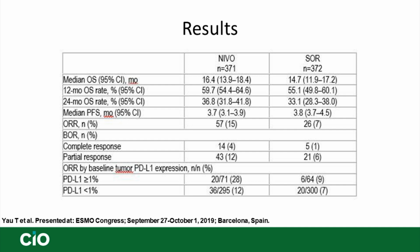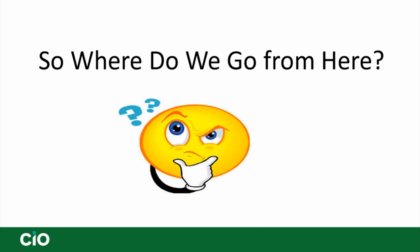Just one key point about this study is that the sorafenib arm had a median overall survival of 15 months. Remember the SHARP study that I presented to you that was 10 years ago? In that study, it was about 10 months. So we've made some progress, even despite this trial being negative. So I think I'm over my time.